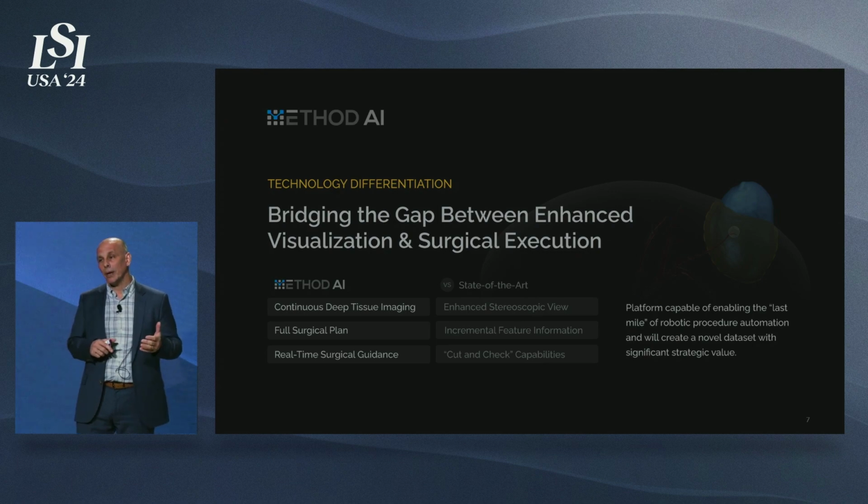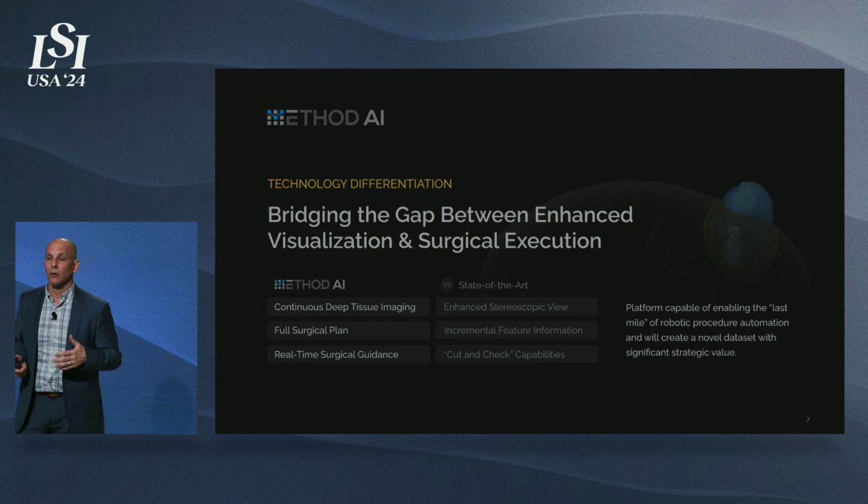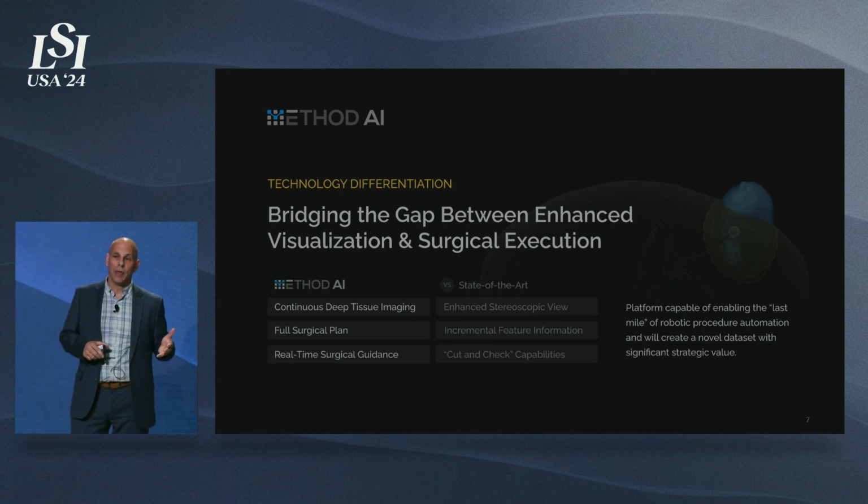And in doing so, because this imaging platform doesn't exist and will be used in clinical cases, we'll create a data set that we think has perhaps more long-term value than the product itself for future AI indications. This data doesn't exist in the world. 3D live surgical imagery that can help inform future cases and improve the patient care continuum.